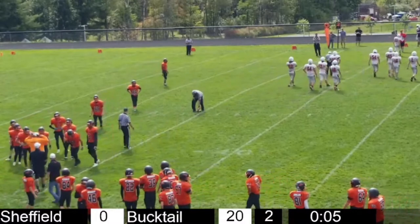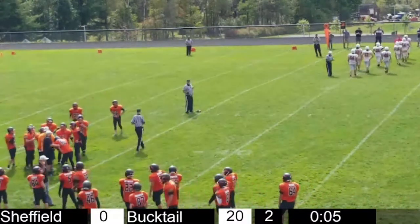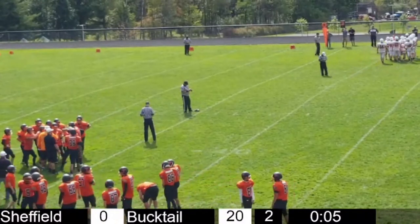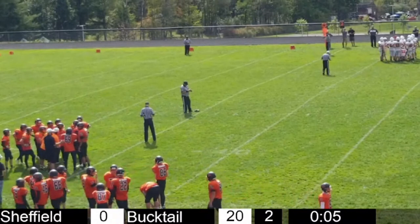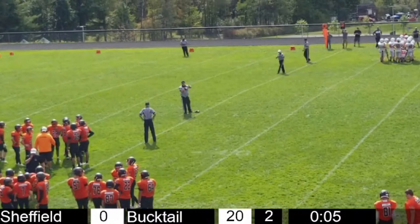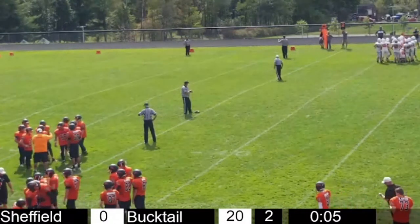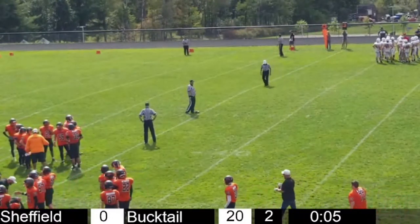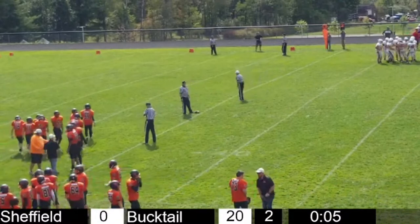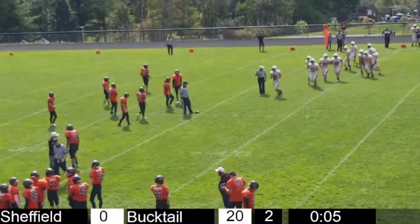Less than 10 seconds to go here in the half. Bucktail has it at the Sheffield 35. Pulling out some gadget plays to try to punch another one in before halftime. And again, the Bucks will get the ball to start the second half. Going to have a second and one, though the down doesn't really matter here coming out of this timeout.